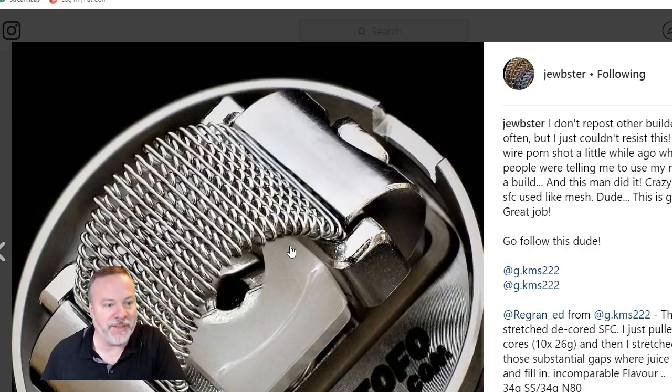All right, so the difference with this build that looks kind of odd, right, is he took out the cores. So this is a stagger fuse Clapton, 1, 2, 3, 4, 5, 6, 7, 8, 9, 10, that he took out the cores and kept the fuse across. How freaking cool is that? What a great idea to do. That is so freaking awesome. And then to run it in a mesh RDA to be like his version of mesh, I just think that's just genius to me. Absolutely genius.